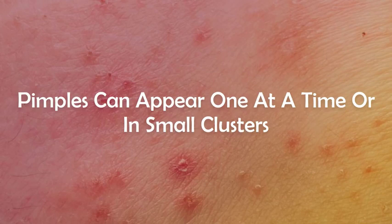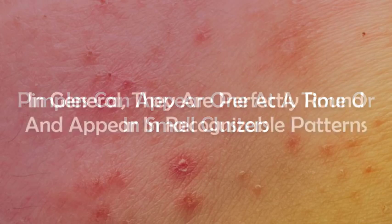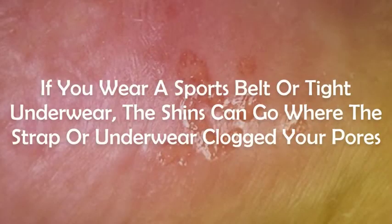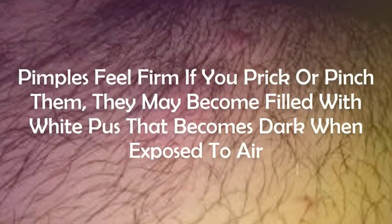Genital pimples. Pimples can appear one at a time or in small clusters. In general, they are perfectly round and appear in recognizable patterns. If you wear a sports belt or tight underwear, the pimples can show up where the strap or underwear clogged your pores. Pimples feel firm if you prick or pinch them.